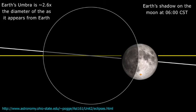Now, the Earth is about 4 times the diameter of the moon, but its umbra at the moon's distance is only about 2.6 times, plus or minus depending on where the moon is in its orbit, but that's close enough. All right, and here's the Earth's shadow on the moon at 6 Central Standard Time, or 12 Universal Time. So I'm going to take this and try to line it up with my actual still shot that I took from my camcorder video. And down there's the reference where I got the 2.6 times from.